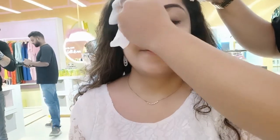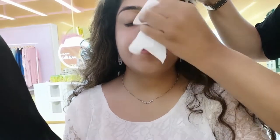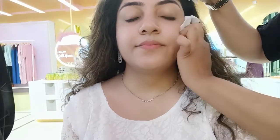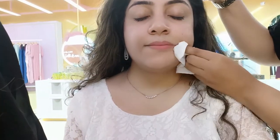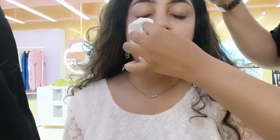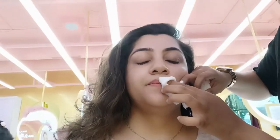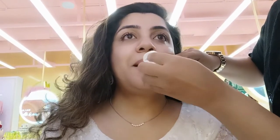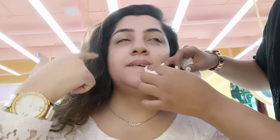Firstly, she started by cleansing my skin. Since I was not wearing any makeup, she used a wet wipe from the Myglamm wipe out range and cleaned my face thoroughly. And also I just made sure that there were no traces of any makeup or skincare on my skin. Then she went ahead and started with the eye makeup, and for that first she applied the Manish Malhotra concealer and just evenly blended it on my lid area.